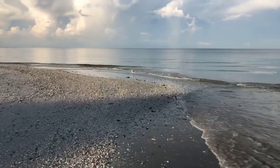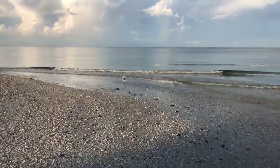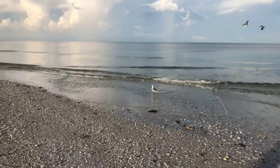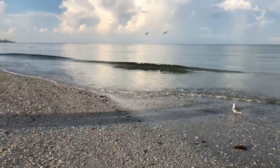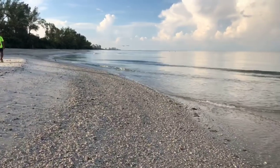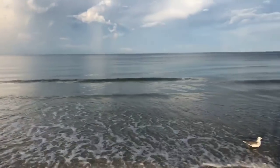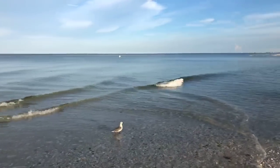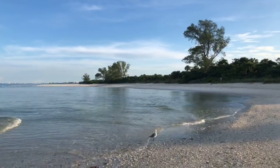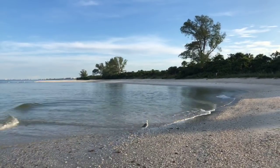A lone seagull sitting there. Two pelicans flying by. Two beach walkers. Early morning walkers. It's just me snapping off a picture or two. It's gorgeous. Beautiful looking up there to the north. It's early morning light.